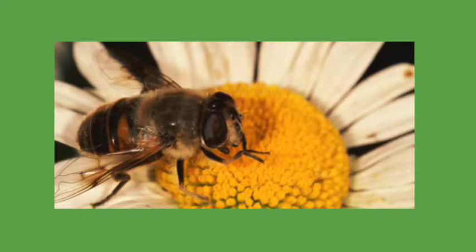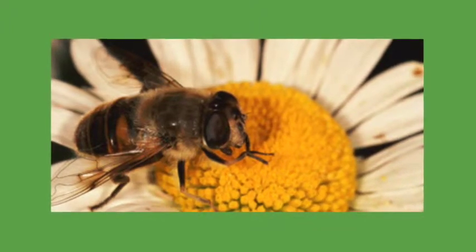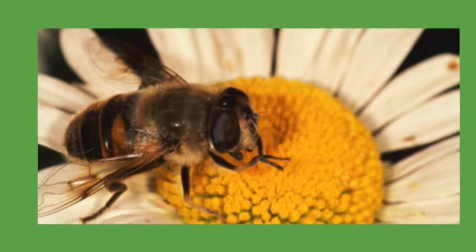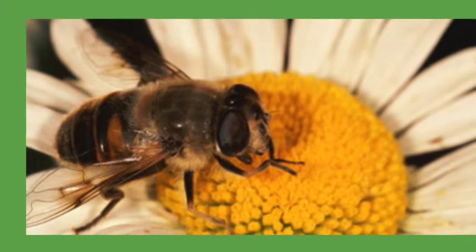Pollination is an essential part of many plants' lives. Pollination leads to new seeds being created, and therefore the continuation of plant species. Pollen has to move from the stamen to the stigma, which are both plant parts, in order for pollination to occur. Sometimes self-pollination occurs when pollen from one plant's stamen is brought to that same plant's stigma.